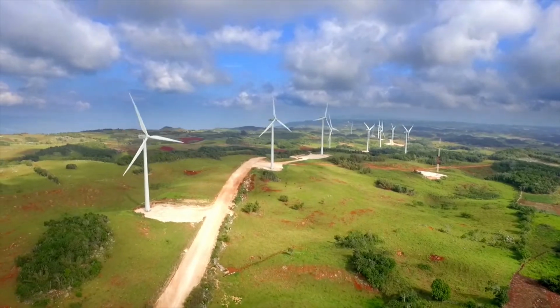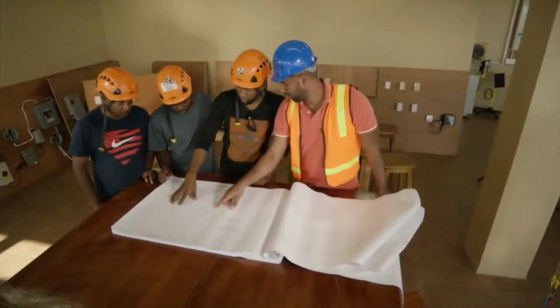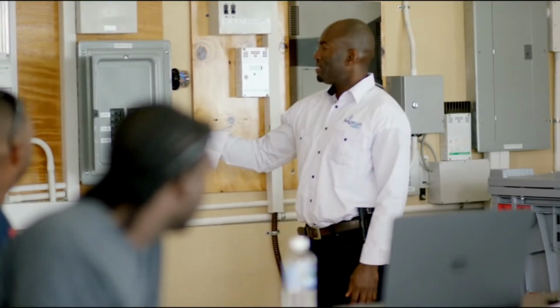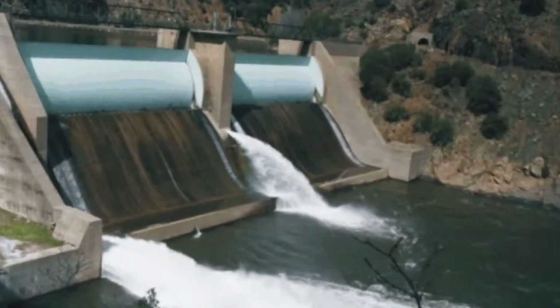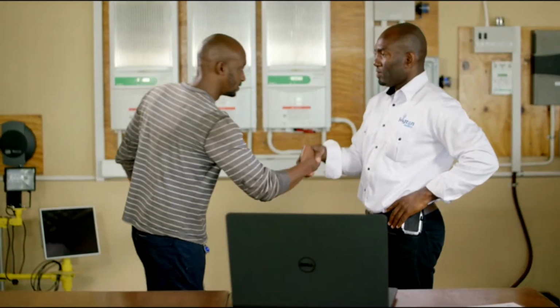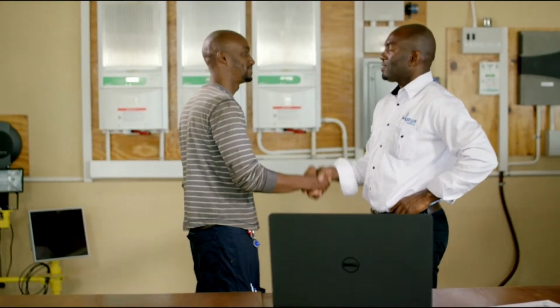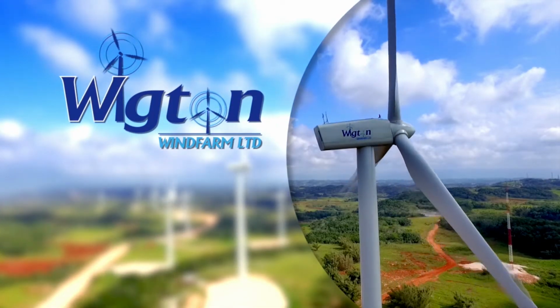Wigton Wind Farm is more than a premier supplier of wind energy. At Wigton's state-of-the-art Renewable Energy Lab, energy professionals, academics and tertiary students are trained in a range of subjects, such as photovoltaic technologies, wind, small-scale hydro, and bioenergy. And these students will become forerunners in the sector and aid its continued expansion. Wigton Wind Farm, working to secure Jamaica's future.